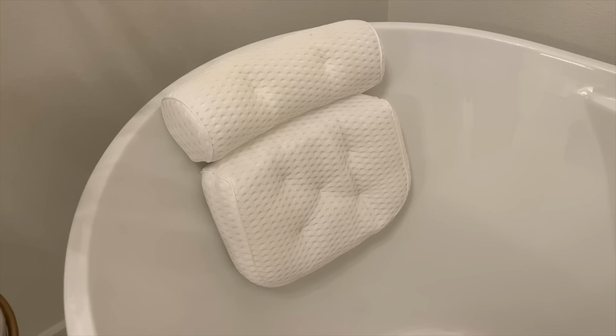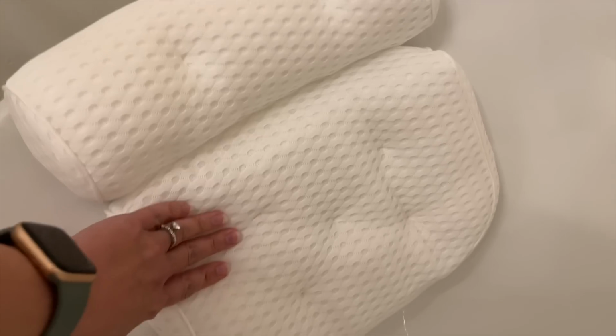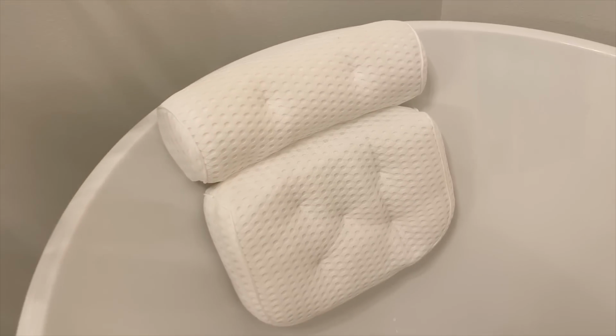It's soft and squishy, and you have this little bolster pillow to support your neck. I'm just so glad that I ordered this one instead of the more traditional type. So if you've seen these and you were skeptical, I would say don't be. I've been using this for a couple months now.